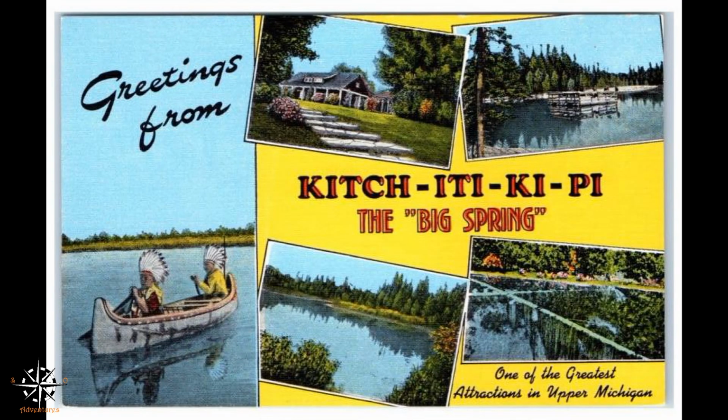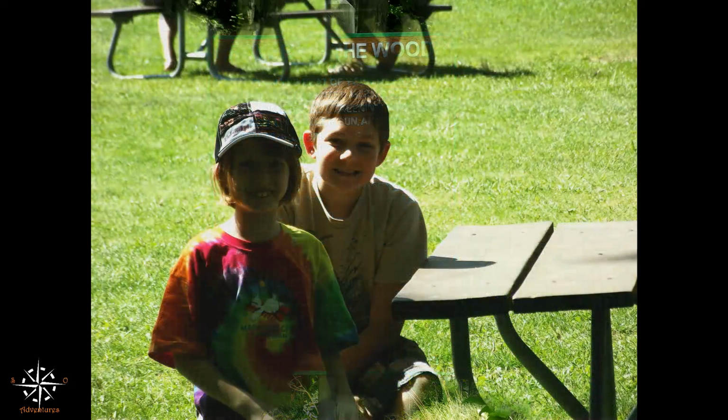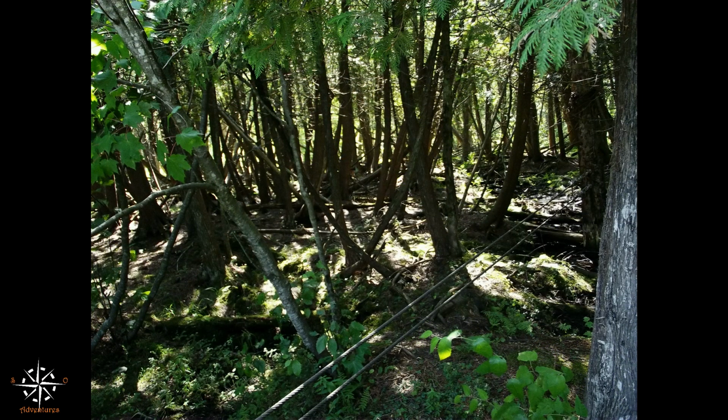Kitch-iti-kipi is located just west of Manistique at Palms Book State Park. Go 6 miles west of Manistique on US 2 to Thompson. Take M149 north for 12 miles to the park.